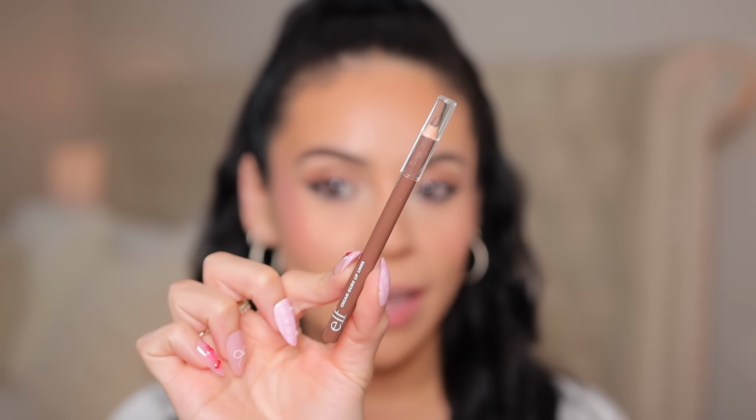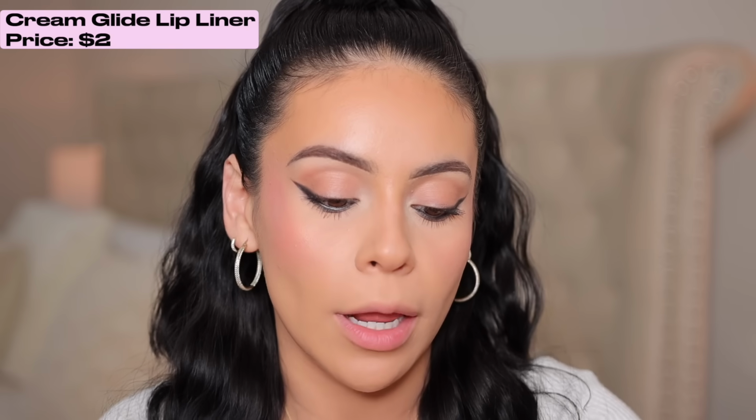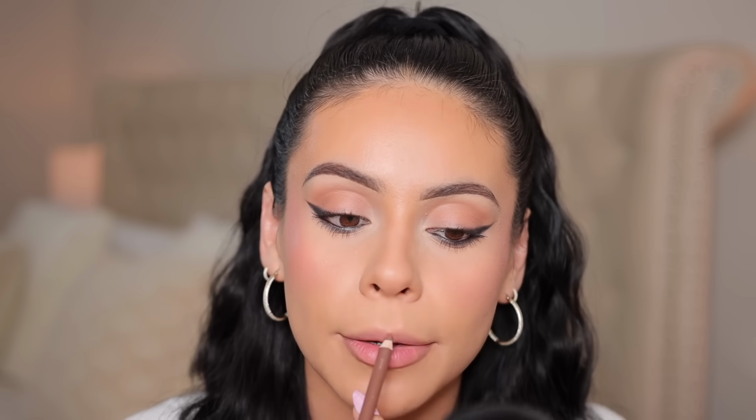So we have a new shade of the Cream Glide Lip Liner. This one is in Espresso Martini, which is a gorgeous, cool toned shade. I'm so happy they came out with this color. It's been one of my favorites. First of all, they're $2, which is fabulous, but they don't have a super long wear to them, so you will have to reapply. I'm gonna do a lip stain, but I'm gonna line first with Espresso Martini. I don't mind having to reapply or anything though, because it's $2. You know, it's easy. It still has a nice formula.